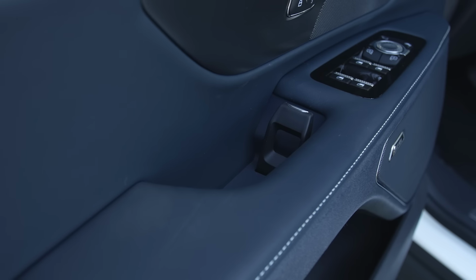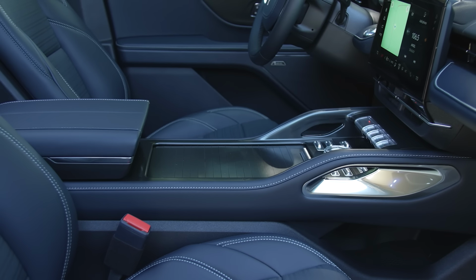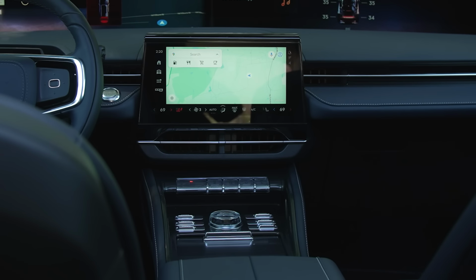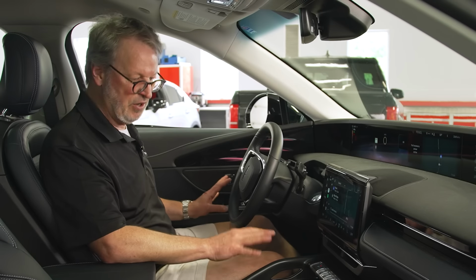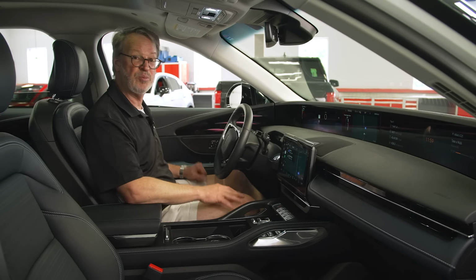Lincoln certainly put a lot of effort into fit and finish. There's lots of nice soft touch surfaces around. There's lots of exposed stitching. There's matte wood around the mid dash and all the chrome tipped controls. And of course, this really fancy crystal volume button, which certainly stands out. It makes a very nice presentation and gives you an idea that maybe you're actually getting your money's worth here.